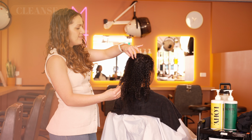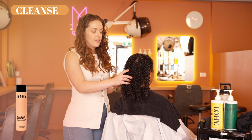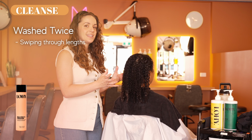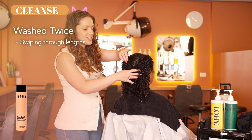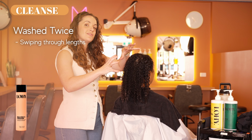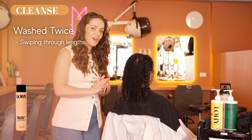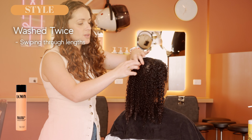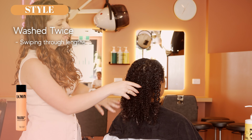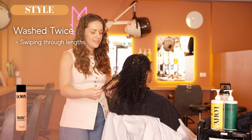Okay, so we have just cleansed Marina's hair with Nourish and Flourish twice. I really massaged it through the lengths. One of the biggest things that can happen when you have a lot of texture in somebody's hair is the more you do lots of circular motions, you can sometimes create a lot of knots. So I tend to separate the hair and really focus on swiping it through and working the cleanser through and getting some of that shedding out.